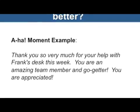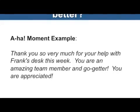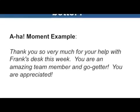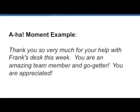A few ideas that I would offer would be to be more specific about what it means to be an amazing team member and a go-getter. That feedback is a little bit vague. So remember to be specific, remember to describe the behaviors, and remember to make it personal.